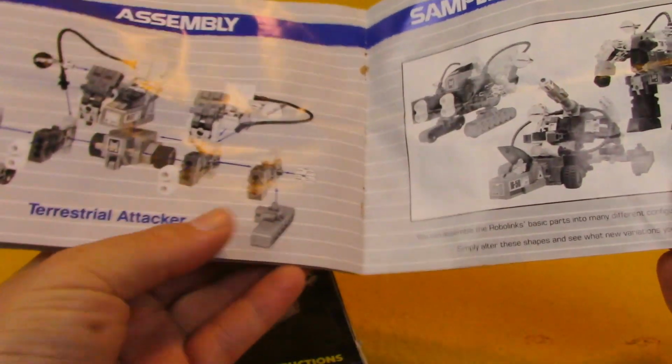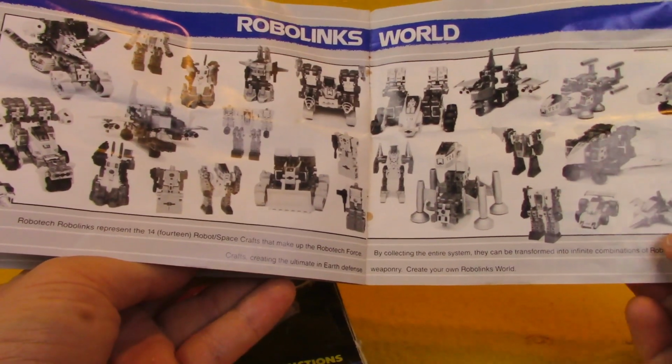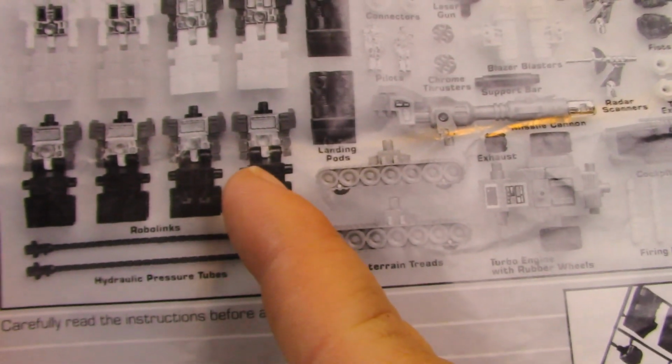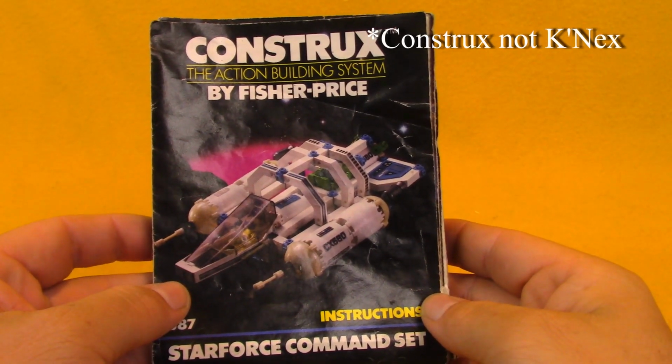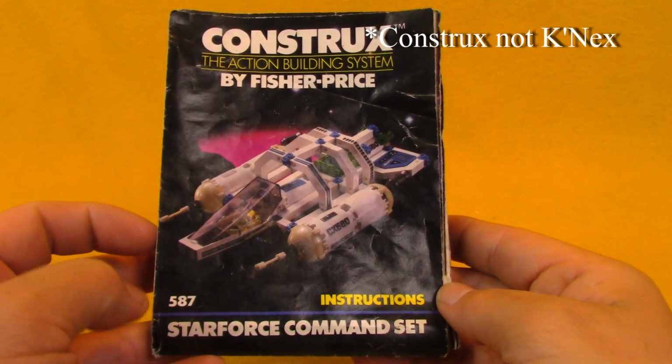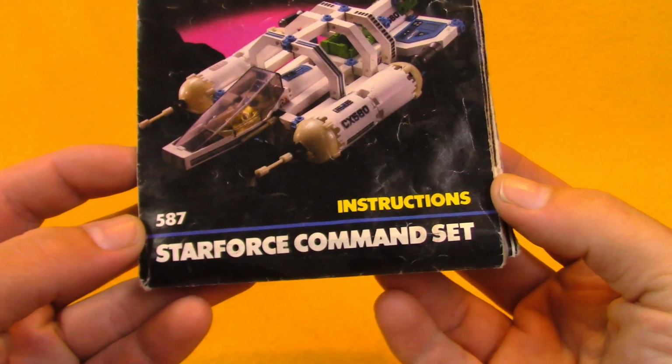These are the kind of pieces you find in lots at yard sales and flea markets, and you can't figure out what toy line just one random piece was. Like, one of my friends had this little robot as a kid, and we had no idea what it went to. And then there was also this Connects the Action Building System by Fisher-Price instruction book, Star Force Command Set.